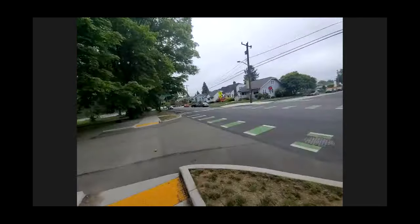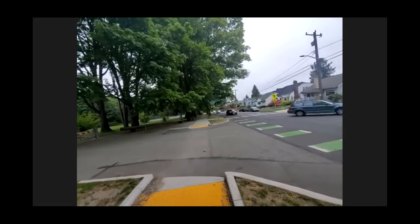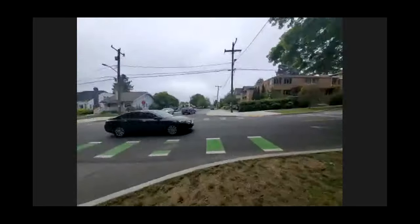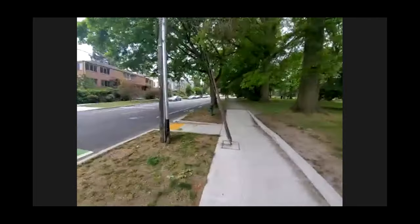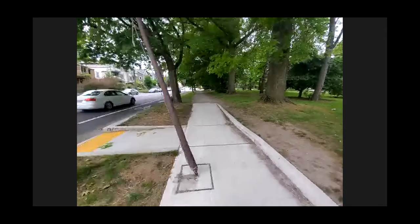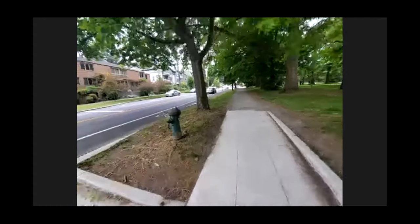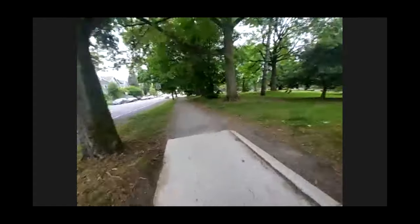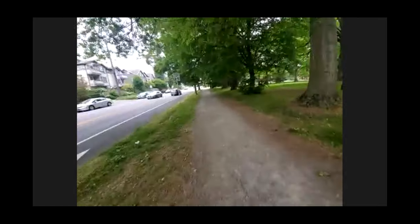So there are going to be challenges that continue down at the intersection of 50th, Green Lake Way and Stoneway for bicyclists and pedestrians, which is a whole other conversation. But as we go underneath Aurora, I think you will see that it is not as pleasant an experience as it could be for both bicyclists and pedestrians, because we don't have a two-way protected bike lane.